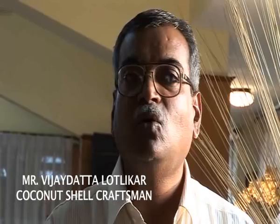The Goa government as well as the central government has promised us all assistance for this unique venture. The work of Goan artisans is being exhibited at various handicraft exhibitions held all over the world. The handicraft department is doing a lot of work for the upliftment of the Goan artisans.